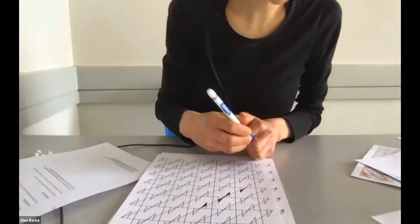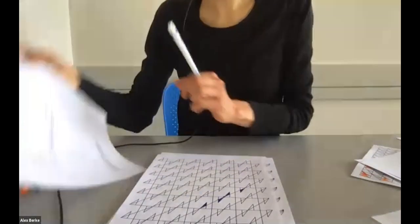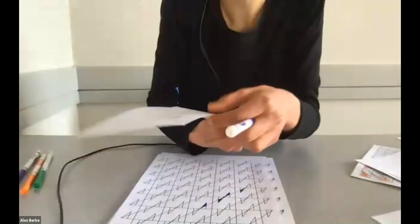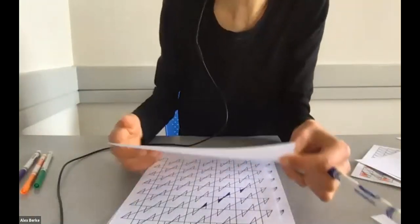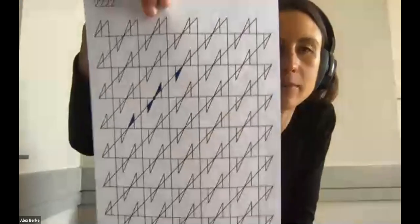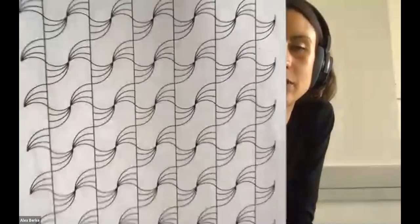Okay, what is a challenge for this pattern? So here is our description of the pattern. This pattern has half turn rotations, and our visual challenge is, can you find all the different centers of the half turn rotations? Well, I tried to show you a bunch of them on our paper with the triangles, but I leave it to you to identify those same rotation points on our other design page.